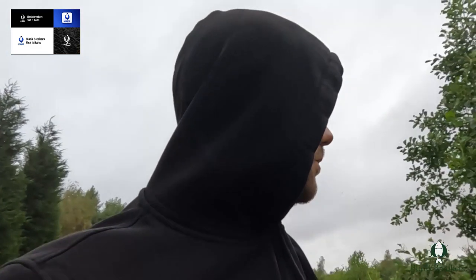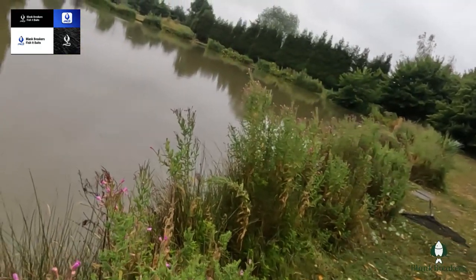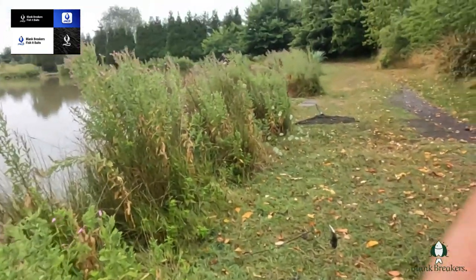It's about half six in the morning, something like that. Shay's rod is just absolutely belted off. It's down here, whatever it is.